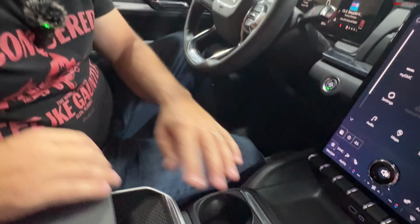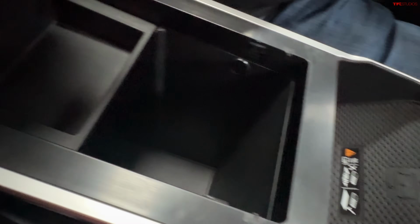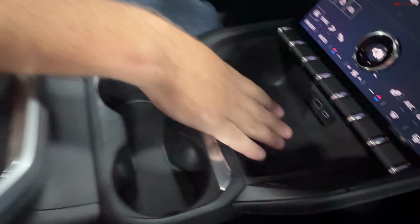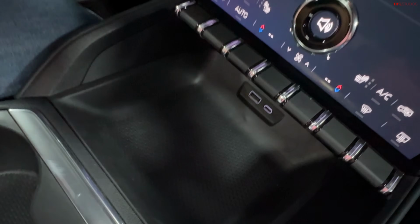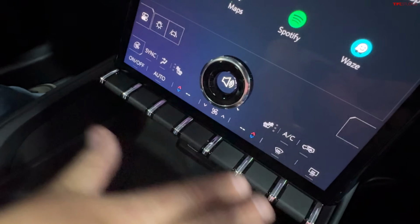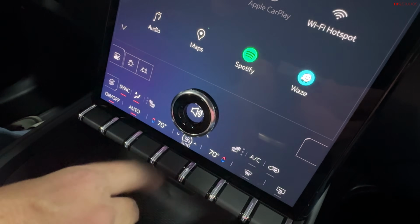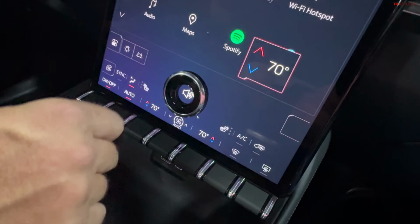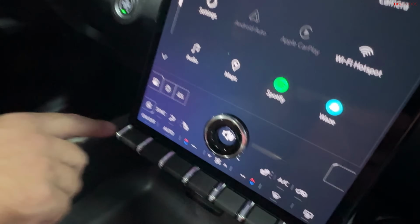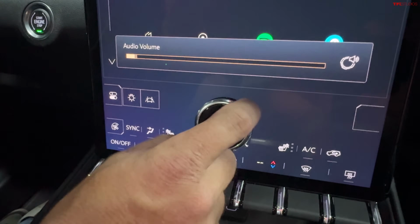Big cup holders, wireless charging right here, a cubby that's really deep here in the center of the console, and we have a little bit of USB-C and USB chargers in here as well. Redundant switches on the bottom here for the climate control system, so you can control the temperature on the screen or down below. And I think that's a good combination. Let me turn this off. And now this knob for volume is of course on the digital screen, but it is a physical knob and works really well.